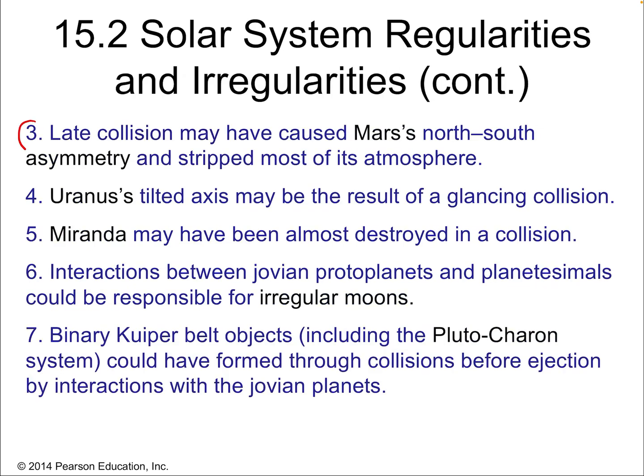But there's more. We have a late collision that may have caused Mars's north-south asymmetry, the different poles, for example, and stripped away most of its atmosphere, because Mars has a surprisingly tenuous atmosphere, which means there's very little. So that's another interesting case. Uranus is tipped about 90 degrees on its side. That may have been caused by a glancing collision, because a glancing collision could result in those particular dynamics.